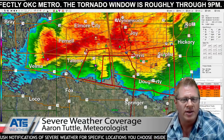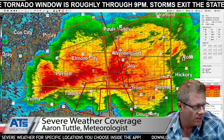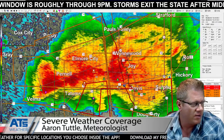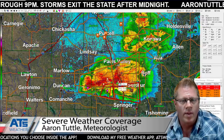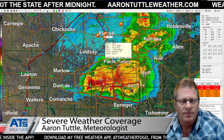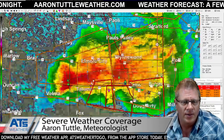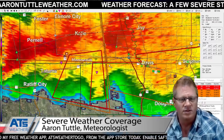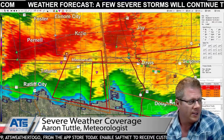Wow, there was a delayed report that just came in from one of these storms southwest of Purcell. 4-inch diameter hail. Yeah, that was at least over an hour ago. Yeah, man, that's some big hail. Must have been one little hailstone though compared to the rest.